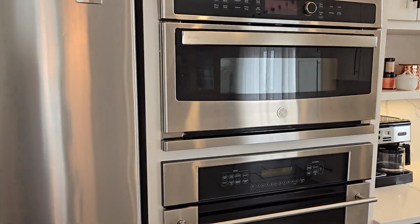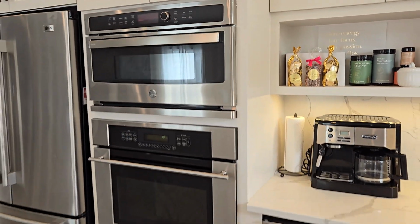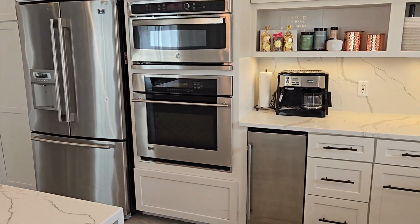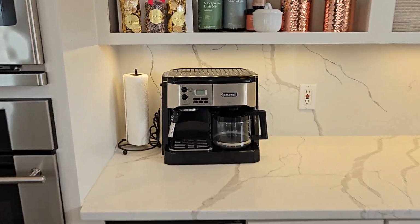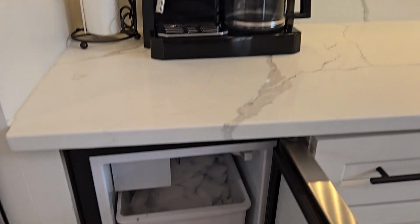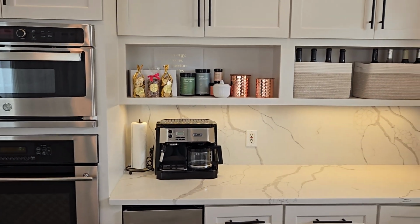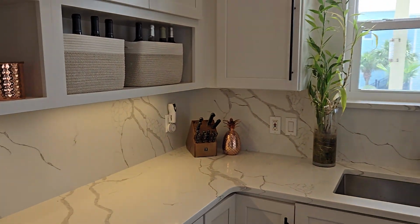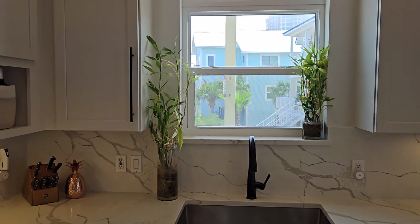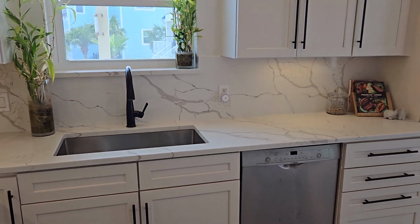I love a wall oven and that built-in microwave. It just allows for so much more counter space and undermount storage. So there you are here. I'm pretty sure this is either a wine cooler or, nope, ice maker. So there we go, industrialized ice maker. You've got those built-ins above, which I think are a nice touch. Again, additional storage. Beautiful window here, undermount sink. And then there's that dishwasher.